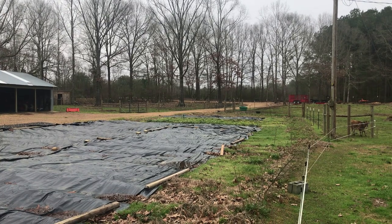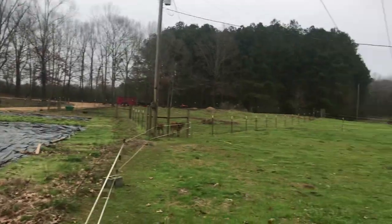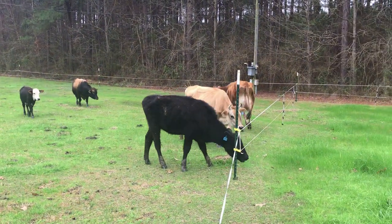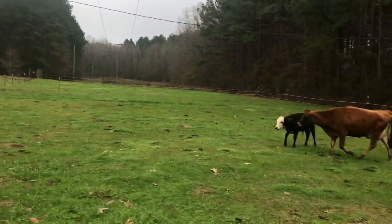And man, what a great rotation we've got going on. Pigs are working the new spot close to the house, so all the garden beds are doing great. Look at the cows. They want into this ryegrass. I'm not gonna let them in it yet, so I'm gonna let them take these two paddocks.